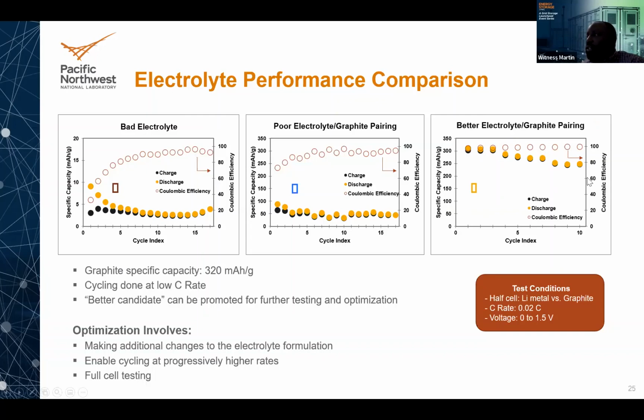So this already tells you that this electrolyte and graphite pairing is a worthy candidate to then promote for further optimization. So you then go and optimize it, maybe changing the viscosity, adding other additives, and just changing the formulation so that you can enable cycling at higher rates, at longer durations, at different temperatures. Once you get those performance parameters, you can then put it into a full cell test where you test it against a known cathode, maybe an NMC or LCO or an LFP, so you can see how the electrolyte performs in full cell conditions.